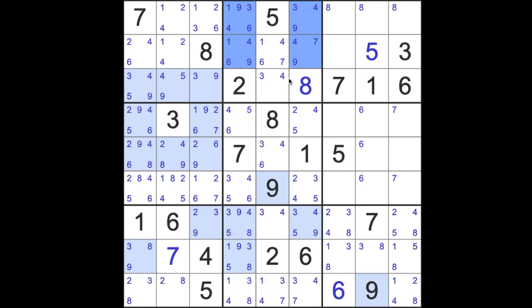Yay! And we have found our first pattern. We have a naked pair of 3 and 4 in this column here. Nice. Let's go around removing stuff. So let's get rid of the 4 there. I'll come back here in a minute. And let's get rid of the 3 and 4 here.